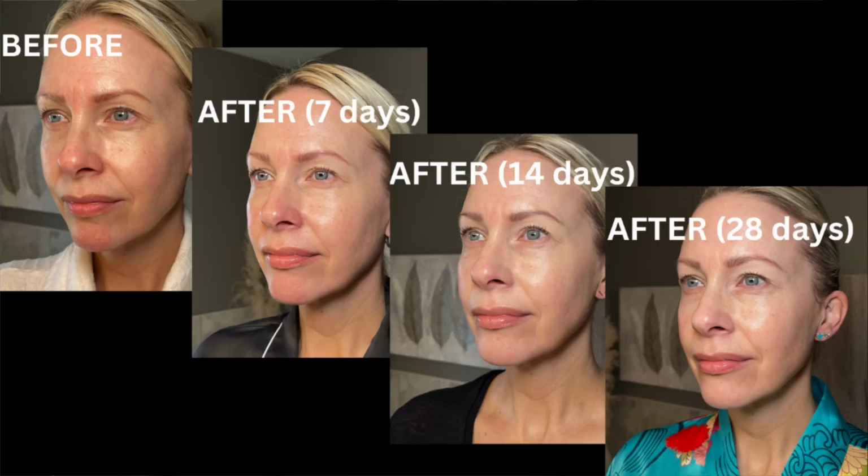So check out my 28-day progression using the R2 device. You can see how over time my skin is looking more tightened, lifted, toned, and just, in my opinion, overall brighter. Radiofrequency is a non-invasive, effective way to target the signs of aging, especially that pesky sagging skin, loss of elasticity, and of course the look of fine lines and wrinkles. In my opinion, just a fantastic addition to any well-aging or anti-aging skincare routine.